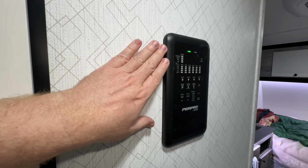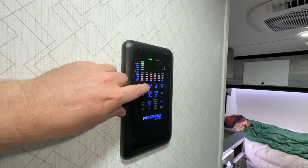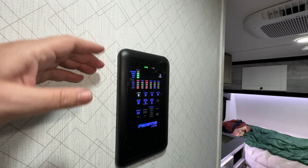And now would be a good time to talk about the controller. So we have controls for everything. For example, I can turn off all of the lights here. All of my tanks and their levels are there. Gives me my battery. Of course, I'm plugged in, so it's fine.